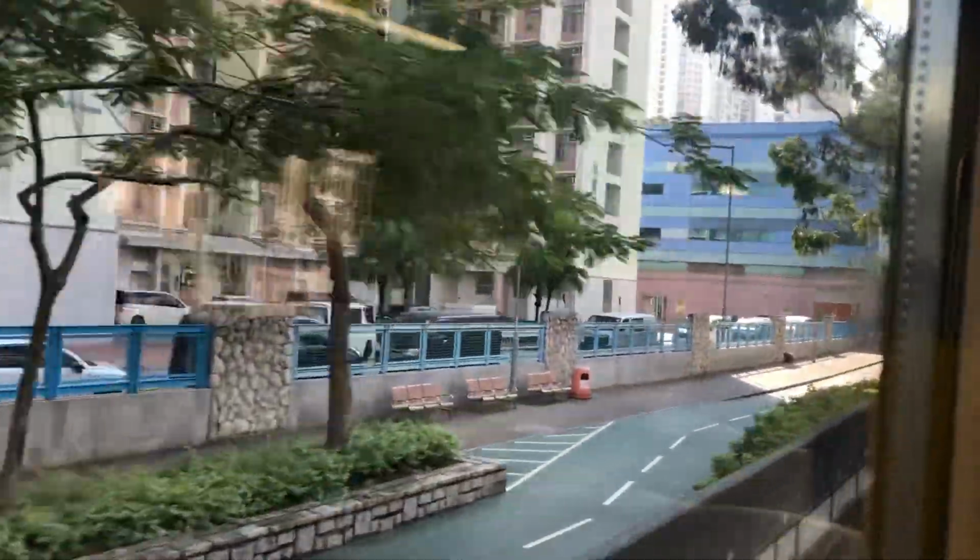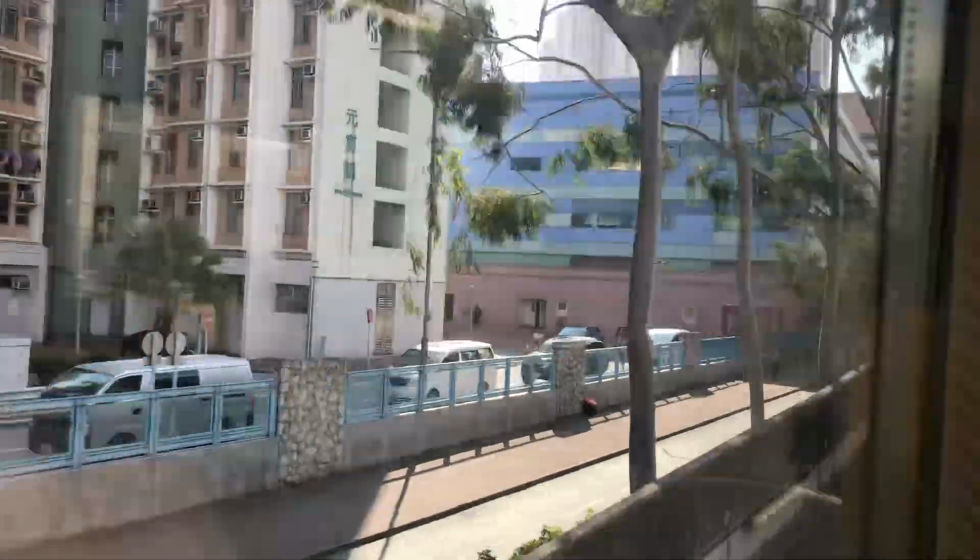I like this station, like this stop the most because it's up top. It's up the bridge. This is the only stop that actually is up the bridge, except Terminus station.